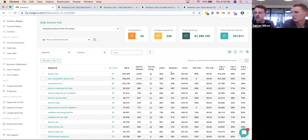Do I need to change anything? No, currently we can only use the niche rater in the .com marketplace, because the niche rater uses the search volume, which Amazon gives us the exact search volume for keywords, and they only give us that data for the .com marketplace. So if we had a niche rater for the UK, for Australia, things like that, it just wouldn't be accurate.